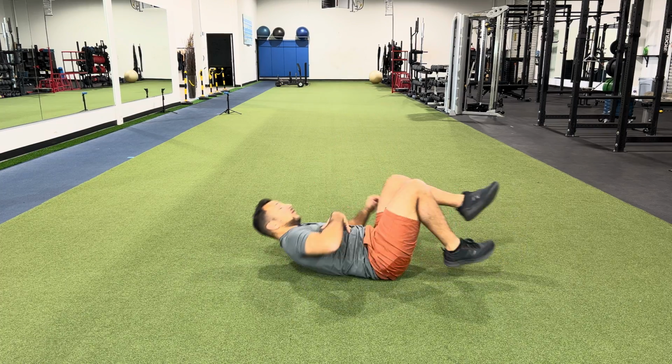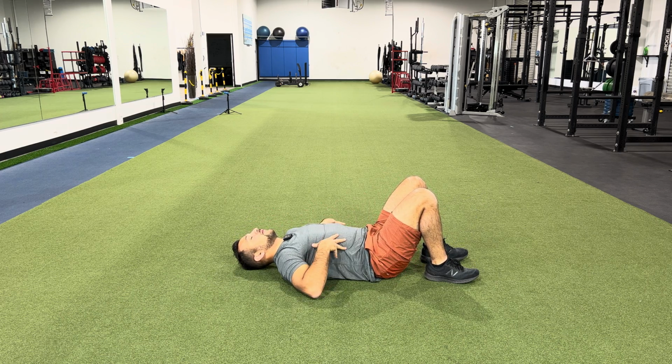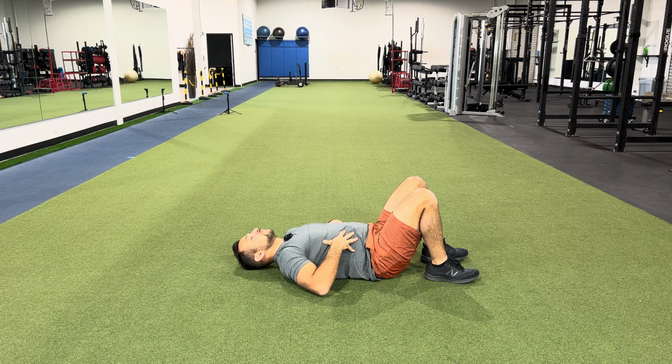Another simple and easy exercise that you can do is to lay on the ground and place your knees down and do diaphragmatic breathing. If you're very unfamiliar with diaphragmatic breathing, it could be a very long process, but basically what you're doing is you're learning how to breathe and expand and contract from your belly, okay? We don't want to do chest breathing. We want to focus on slow, deep breaths in and out.